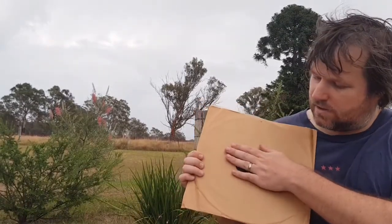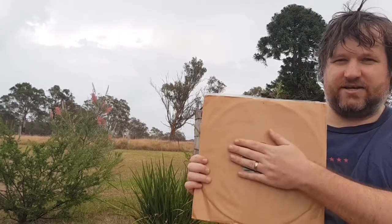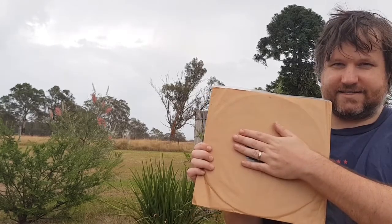Next one I've got for you is something I picked up just yesterday, and it's a monumental score. The only drawback, it has no cover, but you'll see why I had to pick it up regardless in just a second.